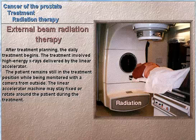After treatment planning, the daily treatment begins. The treatment involves high-energy X-rays delivered by the linear accelerator. The patient remains still in the treatment position while being monitored with a camera from outside. The linear accelerator machine may stay fixed or rotate around the patient during the treatment.